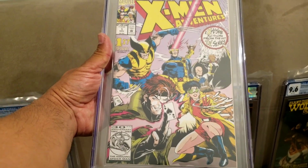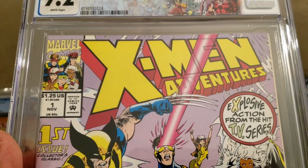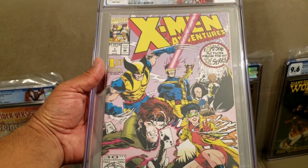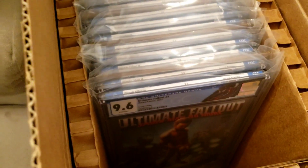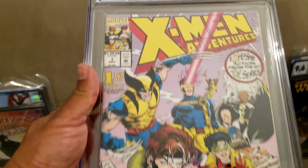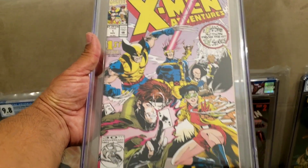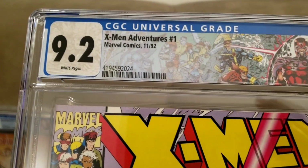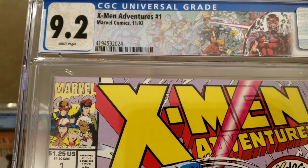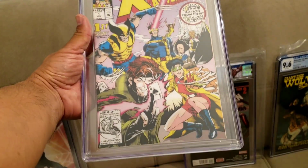This one, I sent 2 of these out. X-Men Adventures, I thought they had shots at 9.8, but one of them came back as an 8.5. I only paid $15 for each of these, but the grading costs for these, because of the custom labels, are going to be, you know what, I'm not even going to do the calculations, because I'm going to tell you what they are. Around $45 per grade.